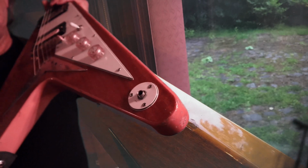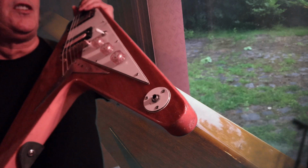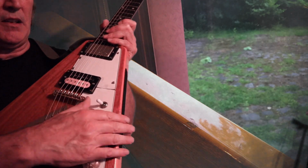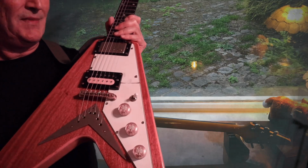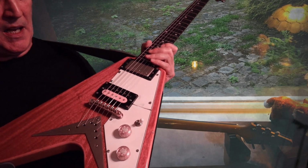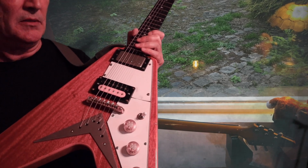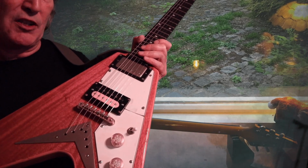Exhaust pipe down here at the bottom of the lower horn. I do like these, and of course your toggle switch, and it is the place to have it obviously on one of these, and it's not hittable, it's in a sensible, accessible but not bashable area.